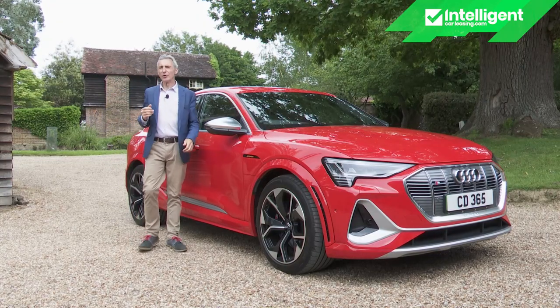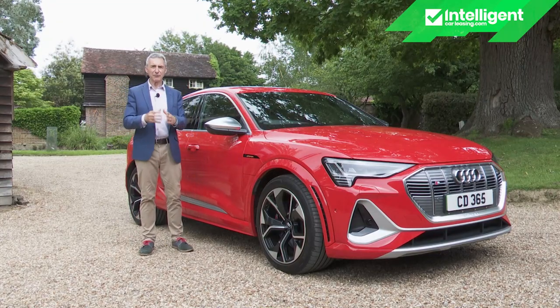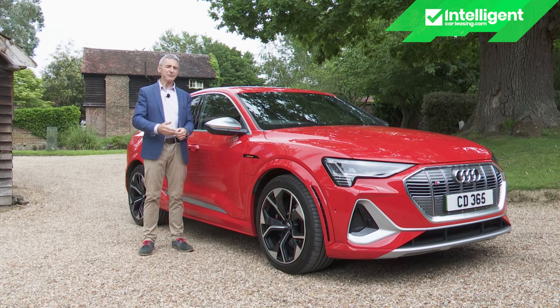Ultimately, as with the ordinary e-tron SUV, you have to really like the Audi brand to really want one of these. But if you appreciate Ingolstadt's cool, understated, considered approach to luxury motoring, then here, a future that's very Vorsprung durch Elektrisch beckons.